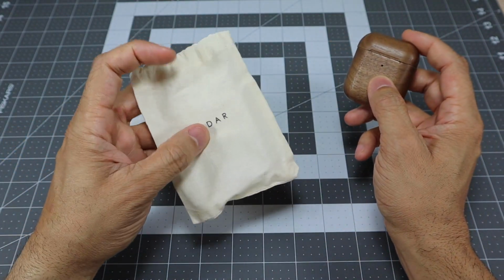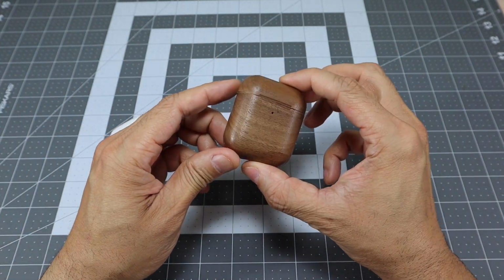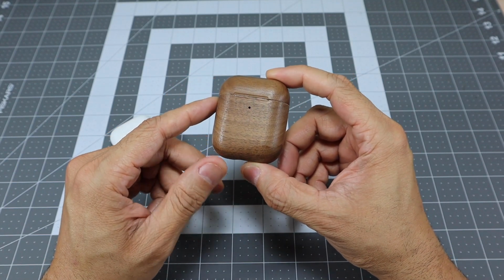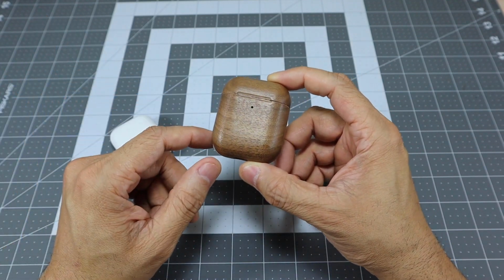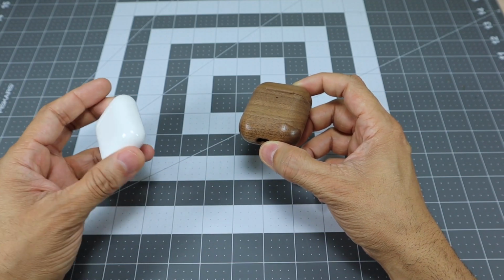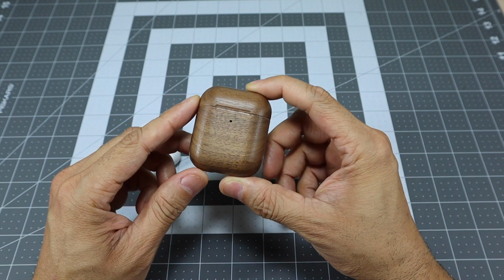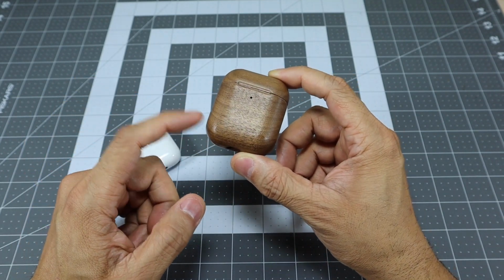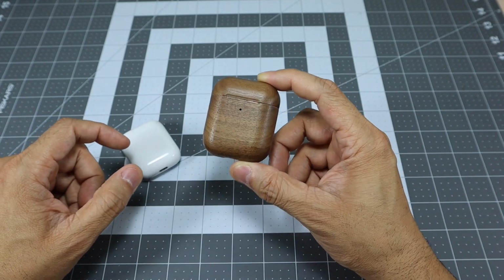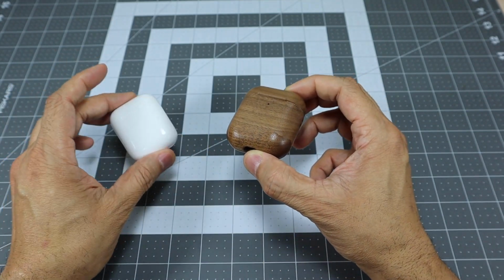So it comes in this little bag here, which is nice to keep it safe and secure. And here's the case itself. Now this case is actually made out of wood, which is really nice. I didn't even think of looking for a wooden case. I was kind of looking for the silicone ones that you just drop it in there and stuff like that. But then I saw that they have these. They actually have a couple different versions. They have wooden ones, they have leather ones. So I decided to go with the wood because I think it looks really cool. It gives it a really nice classy look to the AirPods case.